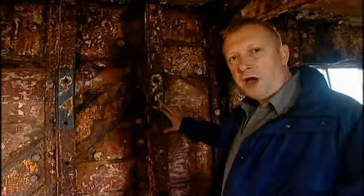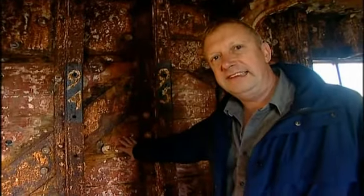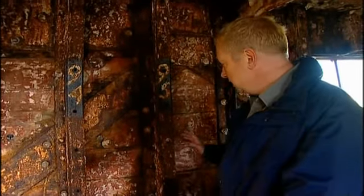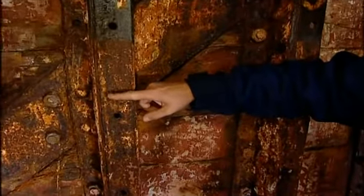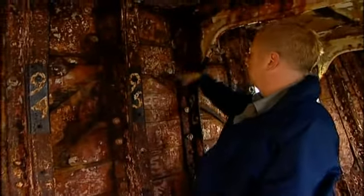It's an iron frame with teak planking. It's a composite hull. They're still not quite sure of themselves, though. These frames are still only the same width apart as you would put a timber frame, about a span. And there are these great cross members here, bracing it.